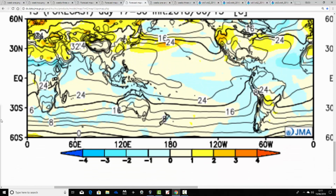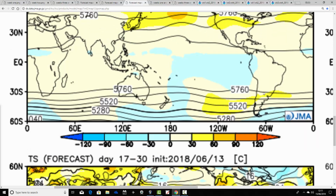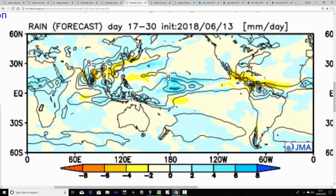Temperature anomalies are still holding up, substantially warmer than average in this week. So it's a very warm month coming up. If the JMA is right, we're looking at an anomaly of around 2 degrees above average from start to finish. Precipitation-wise, no sign of those thunderstorms or the thundery rain I was concerned about, just continuing drier than average.